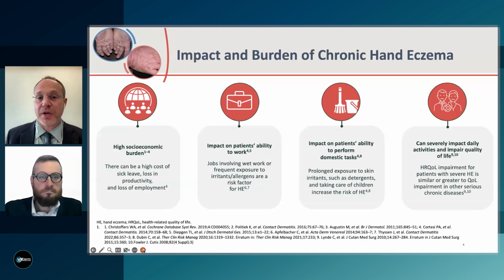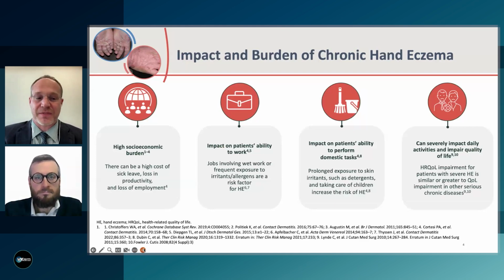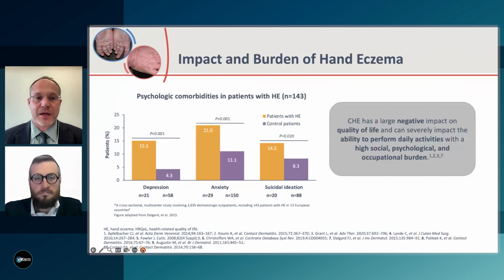And in fact, it's been said that the quality of life of chronic hand eczema patients can be impacted to the same impairment level of other serious chronic diseases. And I think that's really important for clinicians to understand: when a chronic hand eczema patient comes into the dermatology office, their quality of life can be substantially impacted. So with that said, Jonathan, there are 3 particular psychologic comorbidities that have been seen in hand eczema patients.